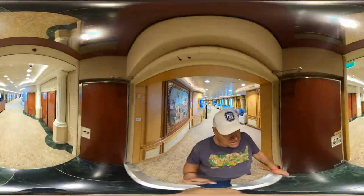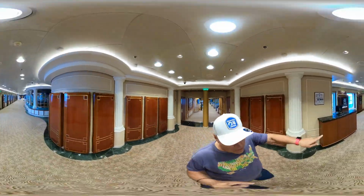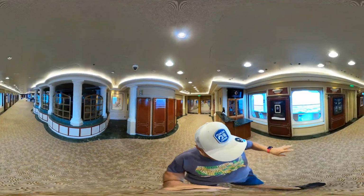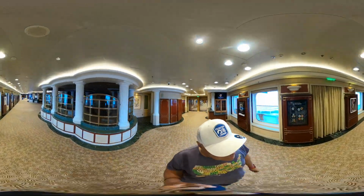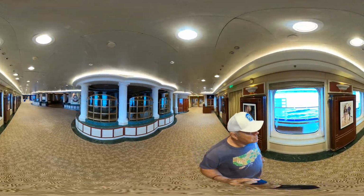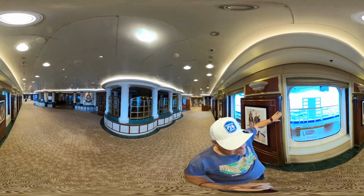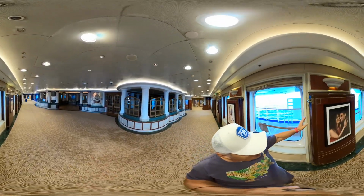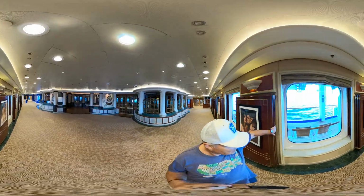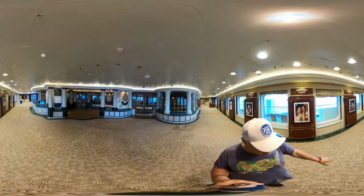Now, this is the photo gallery, and these are the panels that they used to fold out and put photos on. Of course, they do this iris thing now, and it's all digital. The photo department is all digital, so they don't use these anymore. That's why these pictures are mounted on them. On the Caribbean Princess, when they went through Drydock, they removed these and redid the walls, and there's chairs and couches out here now.